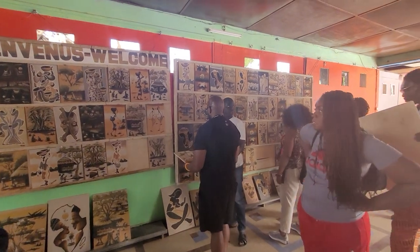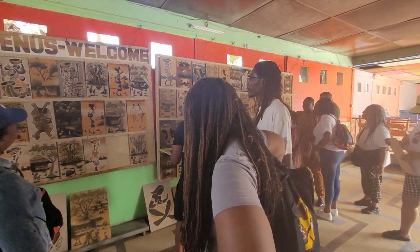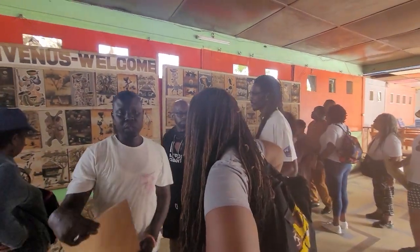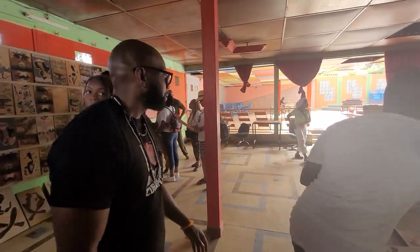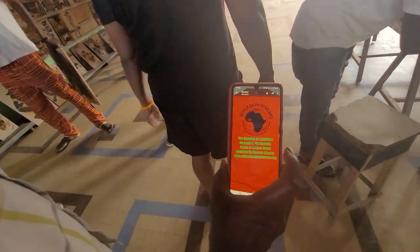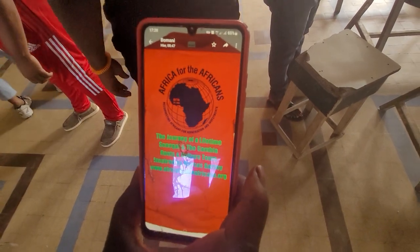We're going to get it in for tomorrow before we leave. Oh, that's nice. All right, perfect. I'll look through the phone and hopefully I have it on here. If I don't have it on here, I have it on the computer. So family, we're talking about the Africa for the Africans logo and doing a sand painting as a gift. Like our logo, there you go. That's the t-shirt that we have on right there, fam. That is perfect.